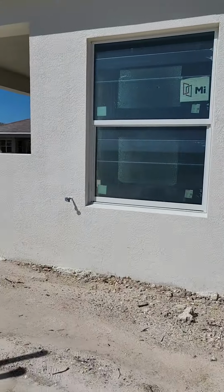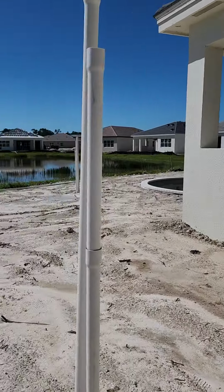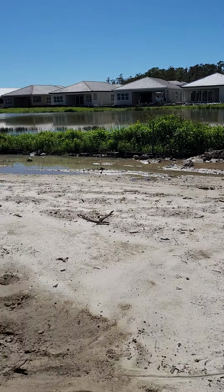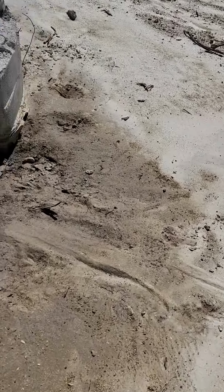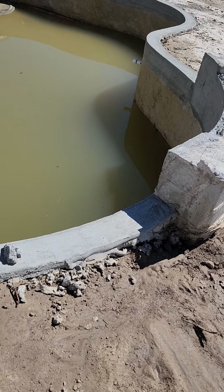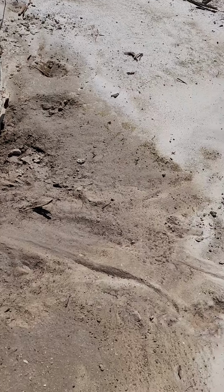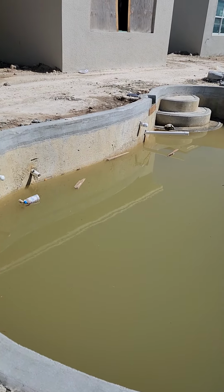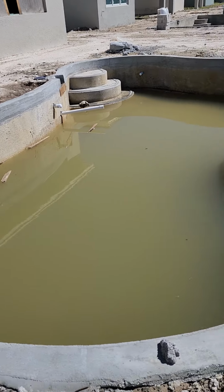Here's the side of our house, our lanai. Here's our little lake, AKA pond, I call it. So he looks like he could have gone into the pool and come out of it, I don't know how, unless he's really big and he just climbed up on the side, because that is about 2.5 feet from the water line to the top of the pool.